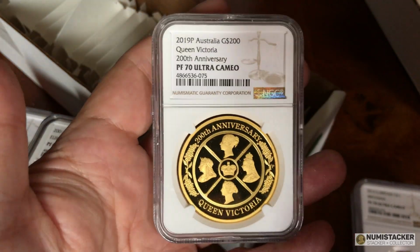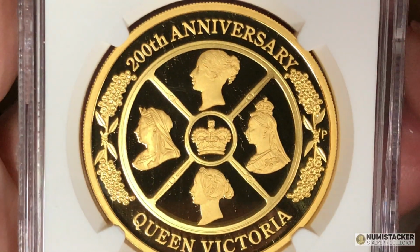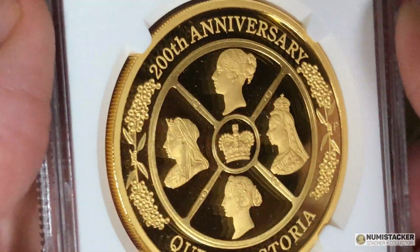This is an absolutely stonking, spectacular coin. If you're still with me at the end of this box, which I hope you are, I saved the best coin till last.